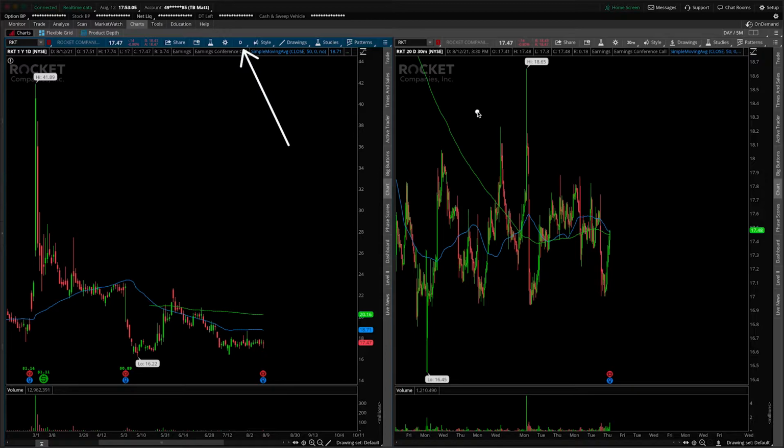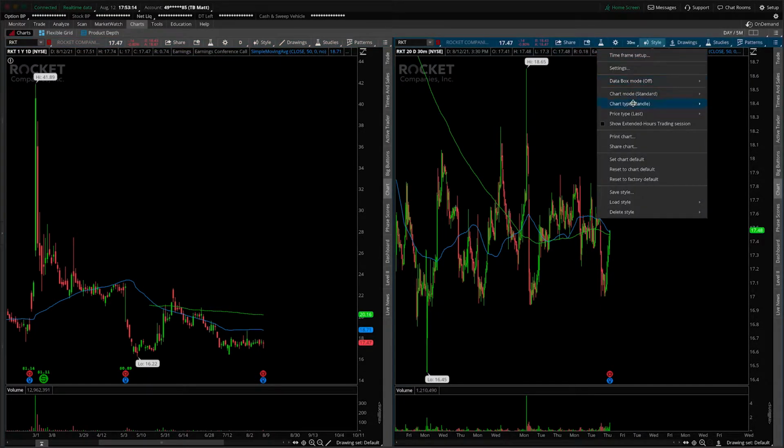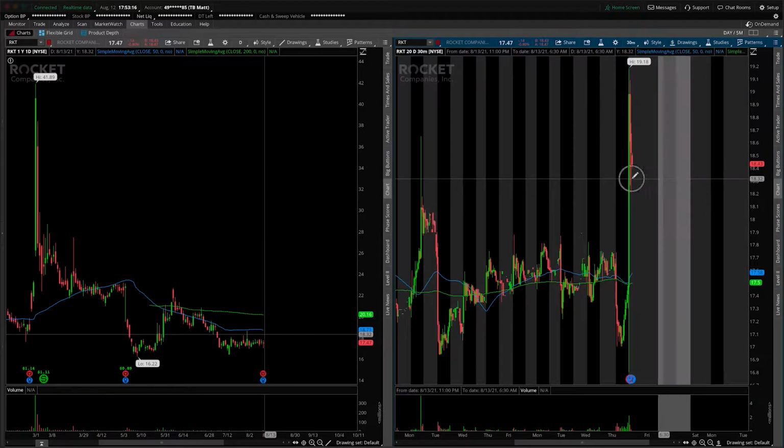On the left-hand side, we're looking at the daily time frame, and on the right-hand side, the 30-minute intraday time frame. Starting off, we do need to point out that we did get an earnings announcement on this guy after the bell, so let's flip our extended hours session on and see what is happening on the numbers.